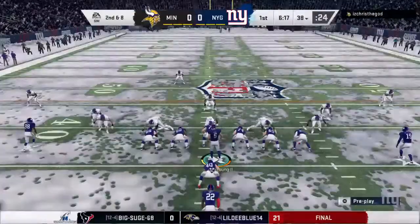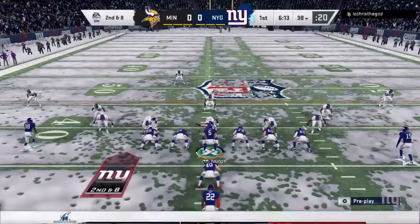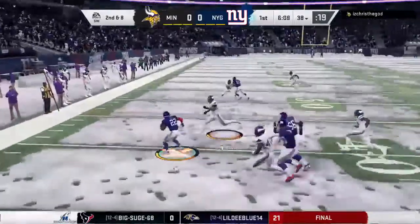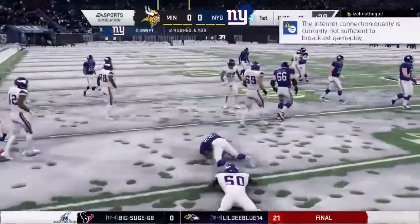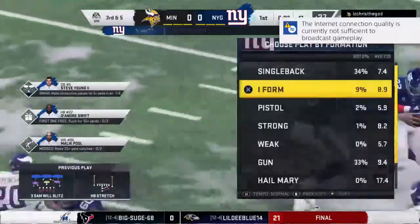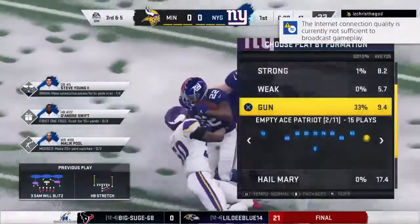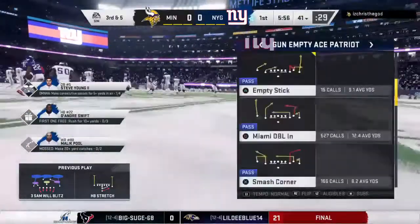The last run got a couple. Here's second and 8. They'll try the left side. Give him 3 on the run there. Now they're looking at a third and about 5. I think that's the type of run we'll continue to see throughout this game. The snow coming down, I don't expect a lot of big plays to be broken.